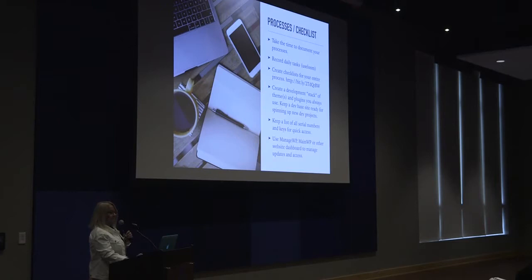Create checklists of your processes. Create a development stack of themes. Now, this is one of the things I do. I use WP Engine, so I actually have an install on WP Engine called Base Install. It has all the plugins that I use on most all the sites. I use either GeneratePress or Astra for my theme, so it's got both of them installed. It has everything I need to start a website, and I just have to copy it and create a development website.